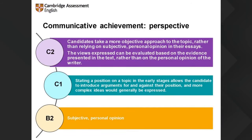Thinking about perspective, again, we spoke about this earlier. At B2, it's absolutely fine to have quite subjective personal opinions and talk about those, back them up. At B2, we are expecting them to sort of justify what they're saying, but that's okay. C1, a really nice approach is stating a position early on and then referring backwards and forwards to that. Introduce arguments for and against their position, which will sort of naturally help them develop more complex ideas. And a really nice approach, when we're helping them with their planning, is to plan the body, plan what they're going to say, come up with a conclusion, decide what their conclusion is, and then write the introduction.